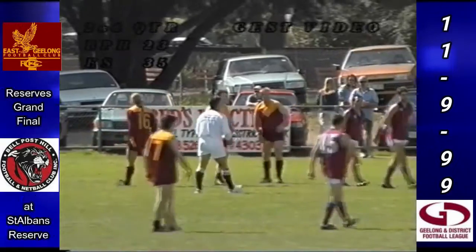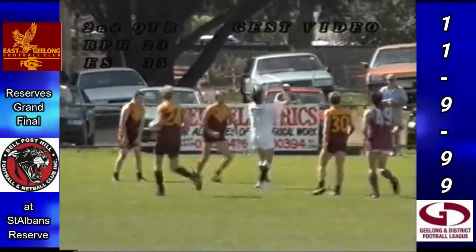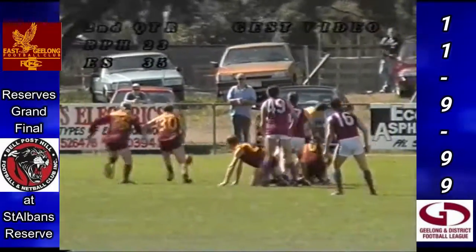They had a real chance to score a goal. They need one badly, Bell Post Hill. Exactly right. I think if Eastern Suburbs get the next goal, we might blow out a little bit here. So Bell Post Hill really need the goal, and they could have done with one there. Ball now at half forward.